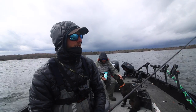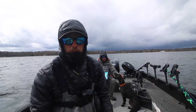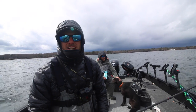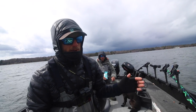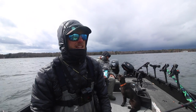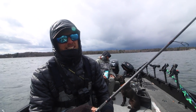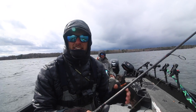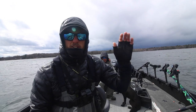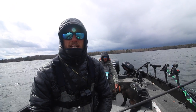Other things we can use this time of year: a jerkbait is probably a couple weeks out, once we see water temps getting into the mid to upper 40s. Then the jerkbait will come into play. A swimbait is another one you can fish really slow. Today we're fishing a lot of the tube, and that's been the deal. You're just barely moving the rod, keeping it right on the bottom. A lot of times we're making that same cast over and over, and maybe every third cast you get a bite.